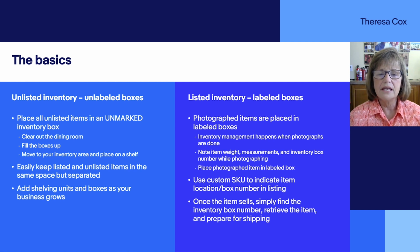and note in your photographs the box number. Then you take that information and you use eBay's custom SKU to indicate the item location or the box number in your listing. Once the item sells, you just simply look at that custom SKU. You go to that box, you pull it down, you pull your item out, ship it, and you're done. No more lost items, in theory.